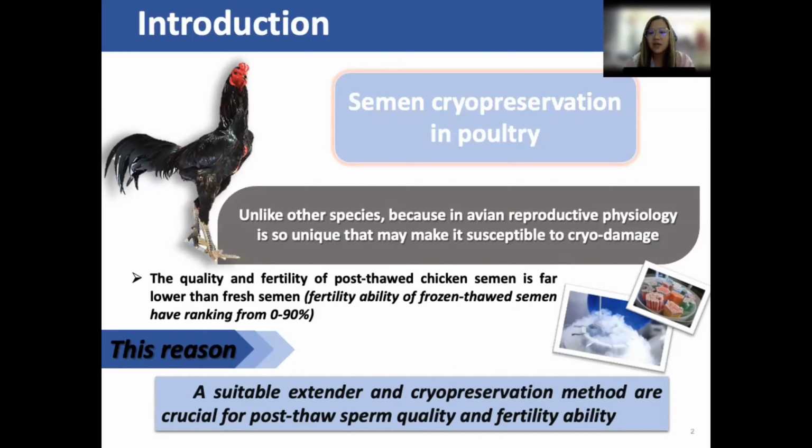First, I will talk about the importance of semen cryopreservation in poultry, which is an effective method for the long-term storage and preservation of the optimization of male genetic potential. However, unlike other species, avian reproductive physiology is so unique. The quality and fertility of post-thaw chicken semen are far lower than fresh semen, and more frequent artificial insemination is needed for improved fertility. For that reason, a suitable extender and cryopreservation method are crucial for post-thaw sperm quality and fertility, which has stimulated research interest in developing the proper extender and technique for frozen semen storage.